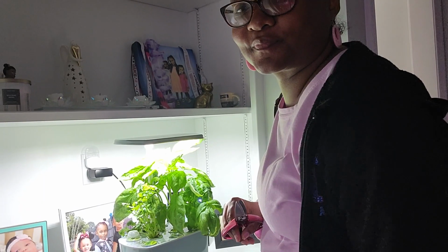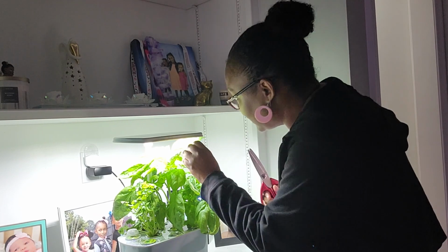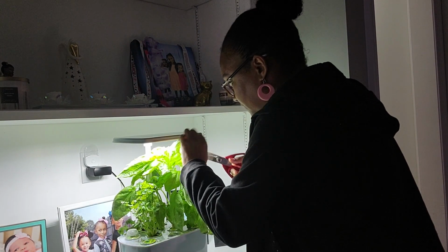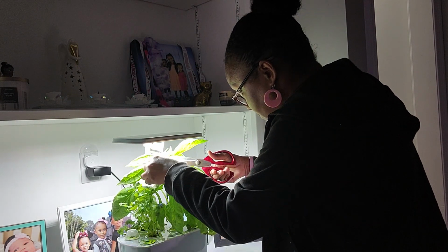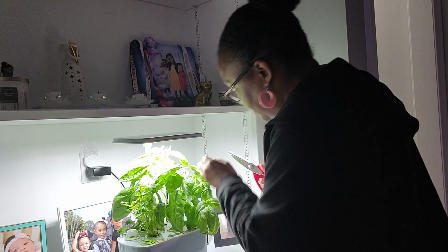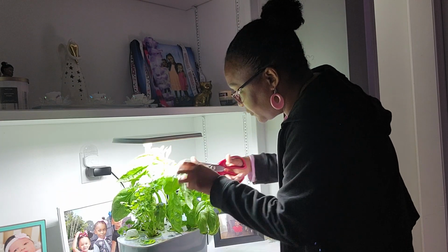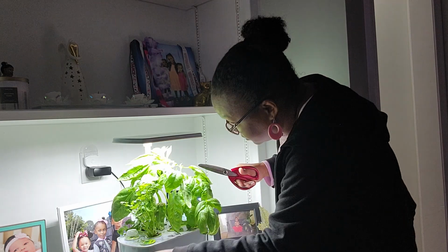Yay! All right, let me go get my girls. All right, I'm gonna prune these because as you can see, they're reaching for the light. So we're gonna start pruning and getting them down so they can grow some more. And we're definitely gonna use these for cooking. So I'm just gonna wash them, pat them dry, and store them in the refrigerator so that when we make our dishes this week, we can just chop them and go.